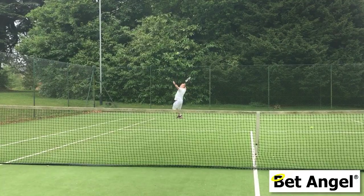But the interesting thing when I looked at the stats was that an ace is actually worth more than 1 point. I know that sounds a bit weird, but what tends to happen when a player serves an ace is they tend to be a little bit more bullish on their next serve. And that very often leads to two easy points once a player has served an ace. Really odd statistic that came out of all the data I was looking at, but it's completely true. An ace is worth more than a point.